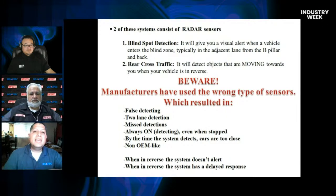Because listen to me, if I'm going to ask you, Ben or Frank, to go ahead and install this system in your car, spend hours putting it in, remove the bumper, and at the end, when you're done, you're going to have a list of things that are going to be wrong with it. For example, I got a few things listed here. 1, false detecting. 2, two-lane detections. It's detecting stuff two lanes down. 3, you're misdetecting things. 4, the system is always on, so it detects things even when you're stopped.